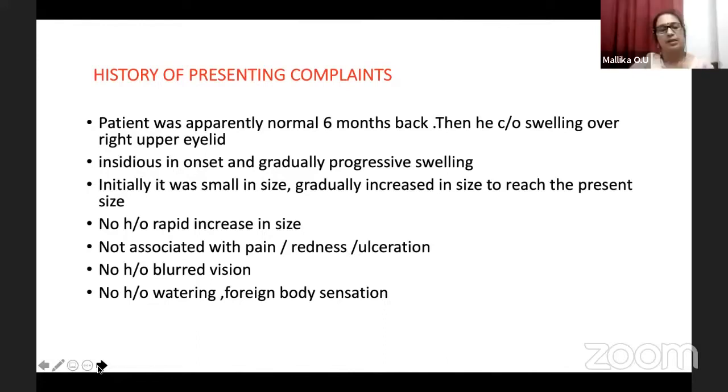What is the significance of this watering and foreign body sensation? If it's a malignant tumor, it can be associated with trichiasis or eyelid distortion, which can produce watering and foreign body sensation, or it arises from the meibomian gland. It can obstruct the meibomian gland orifices and can cause evaporative dry eye-like symptoms, watering and foreign body sensation. Okay. The next slide.